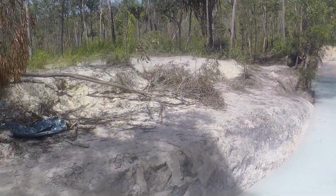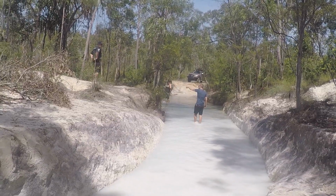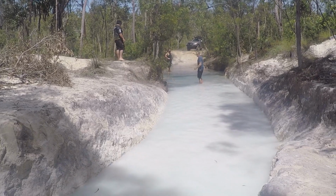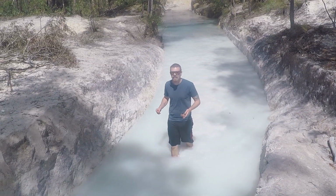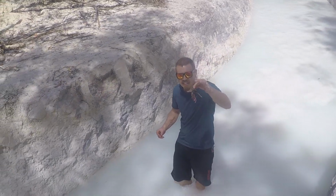As we approached the aptly named Clay Crossing, we decided it'd probably be a good idea to get out of the vehicles and check the depth. Whilst doing so, I made a pretty unique discovery actually. Look at what I found.